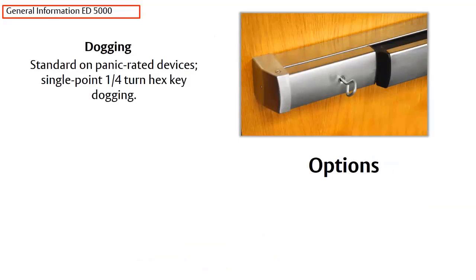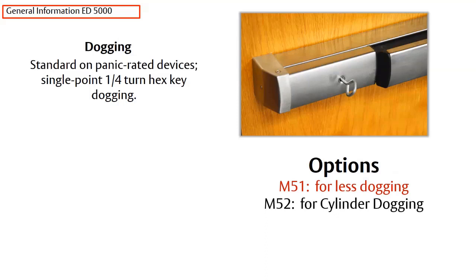And as I mentioned a moment ago, the standard panic exit devices are going to have a quarter turn hex key dogging, but they do offer options. So say if you have a panic exit device, but you don't want any dogging in it, so someone can't come along and dog it on you, you can always order the exit device less dogging, and that would be specified as an M51. If you wanted cylinder dogging, where you actually had to have the correct key to dog it down, that's going to be an M52 for cylinder dogging.